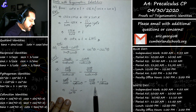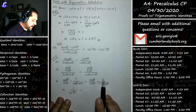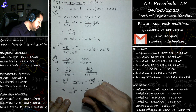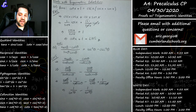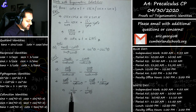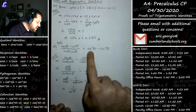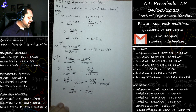Minus. I now have cosines cancel out over here. Cosine theta over cosine theta goes away. I got 1 over sine theta times sine theta, so 1 over sine squared of theta. And hopefully the transition from this step to this step is where the wheels start to turn in your head and you're like, ooh, look at my goal. We're almost there. We're getting there. We're really close. Now what do we need to do?